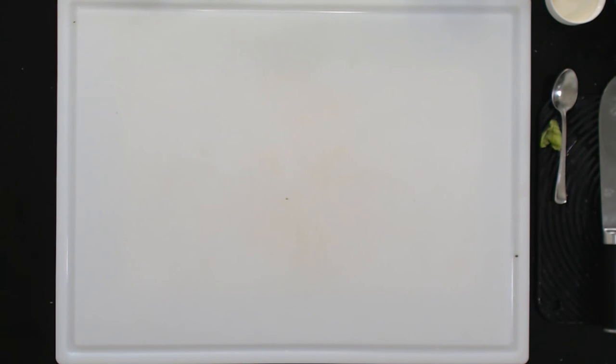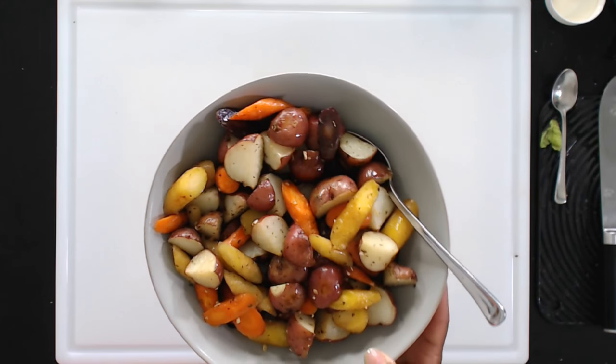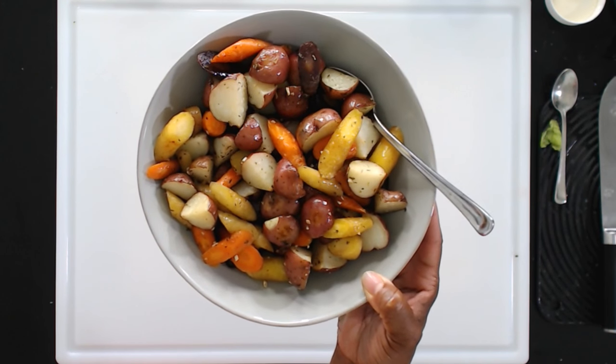Did we get a shot of that? Did I move away too fast? There we go. Beautiful color medley. You know I'm all about the color with everything. Look at the carrots and the potatoes. It smells so good. Not offended if you need more salt. There is no offense. Go ahead, Jen, you go first.